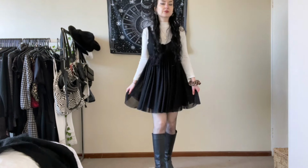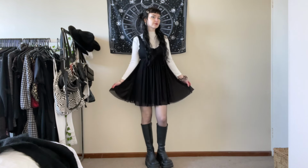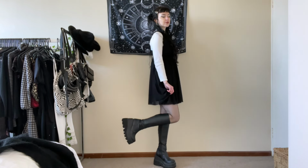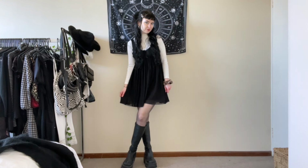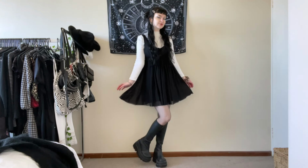This outfit's also really cute. I basically just had the exact same thing that I wore in the previous outfit, but I added a little lingerie chemise thing over, and I think it's super cute. It makes me want to wear these boots out so badly. I really should. I'm being so silly.